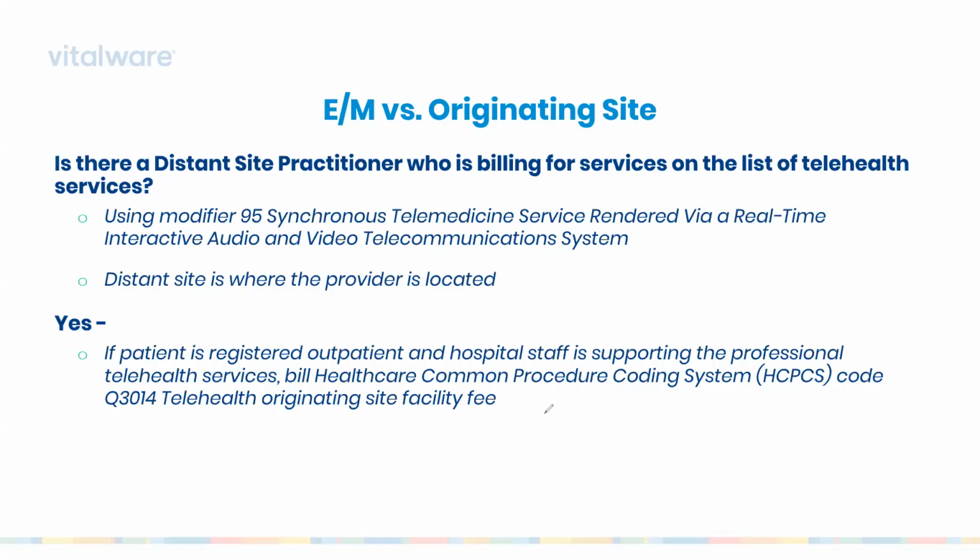So for the evaluation and management and the originating site fee, a good way to think of it is that CMS had to do some really good gymnastics to work around the regulations, the laws that are in place for the originating site fee. So some of it is, you're going, well, why in the world did they do that? Well, it's because, with the regulations in place, how could they get around them so that you can get some reimbursement?